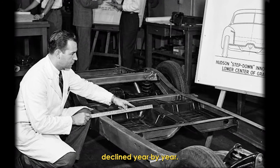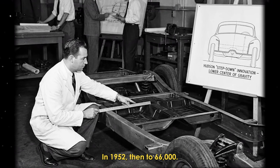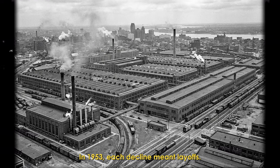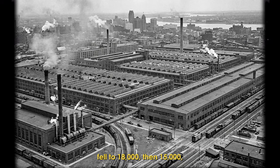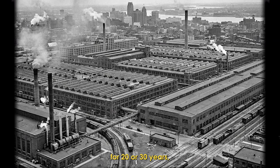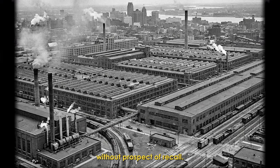Production volumes declined year by year. The 1948 peak of more than 140,000 vehicles fell to 93,000 in 1952, then to 66,000 in 1953. Each decline meant layoffs. The 22,000 workers of 1948 fell to 18,000, then 15,000, then 12,000. Men who'd worked at Hudson for 20 or 30 years, who'd built the step-down cars and watched them win races, were being laid off without prospect of recall.